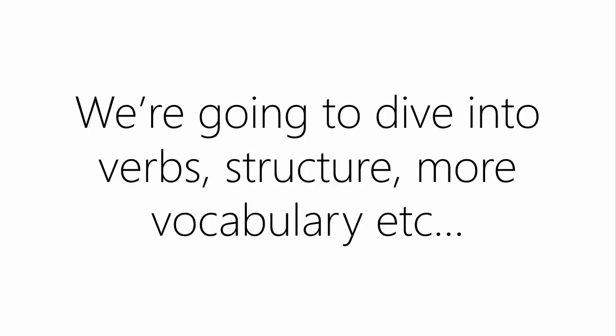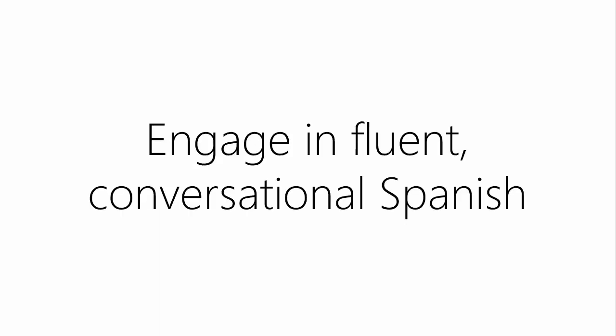Next up, we're going to dive into things like verbs and structure, word order, more vocabulary, things like that, because the goal is really freedom. It's the freedom to say what you want and to engage in fluent conversational Spanish without feeling afraid or uncertain. So we want to develop a very solid structure whereby you can express what you want to say without being limited to phrases and sentences that you just learned to memorize.